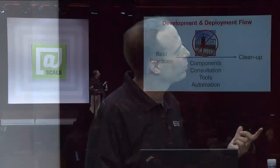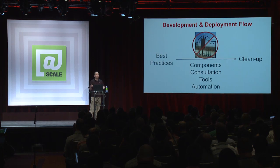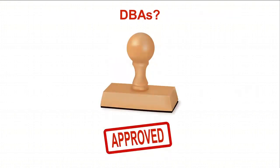Another is our development and deployment flow. Instead of having lots of nasty gates along the way, where you have to give the code to a DBA and they have to release it, our flow is best practices up front, making sure everyone's clear on those, and having components, consultation, tools, and automation to provide the rails that your release process goes on so people are doing things consistently. And then the big price we pay is on the cleanup. We let people get code out really quickly, and then we have to clean it up in many cases because things will build up technical debt and cruft over time.